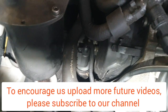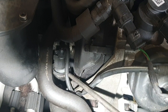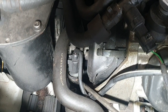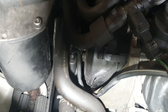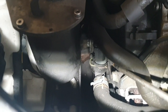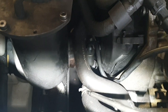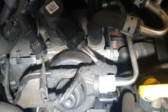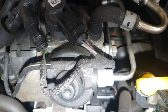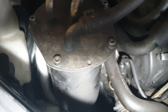As you can see, this is the coolant temperature sensor number two, this one. On this hose, let me show you, this hose goes to the EGR cooler and returns back here, and is connected here to the hose, which cannot be seen, and that then goes to the thermostat. So when the thermostat is closed, there will not be any flow in this hose.